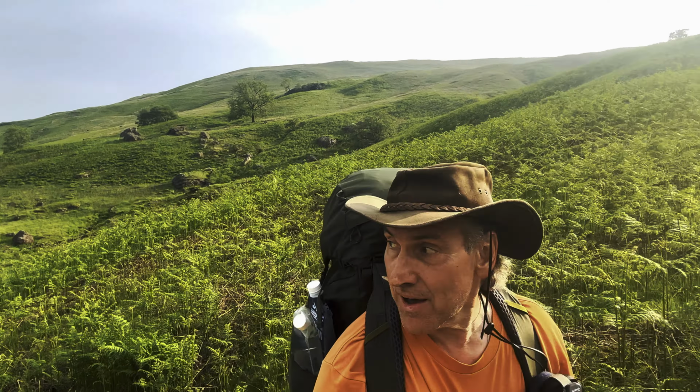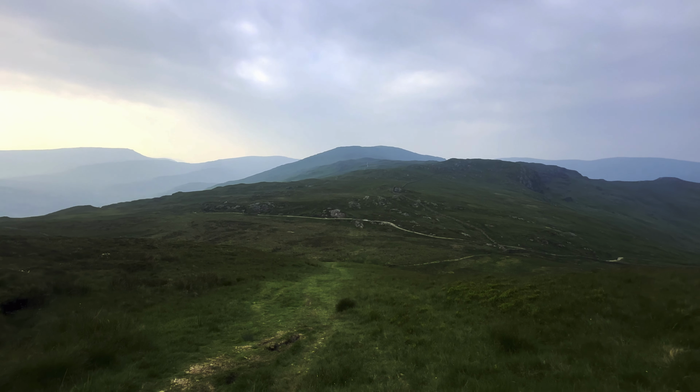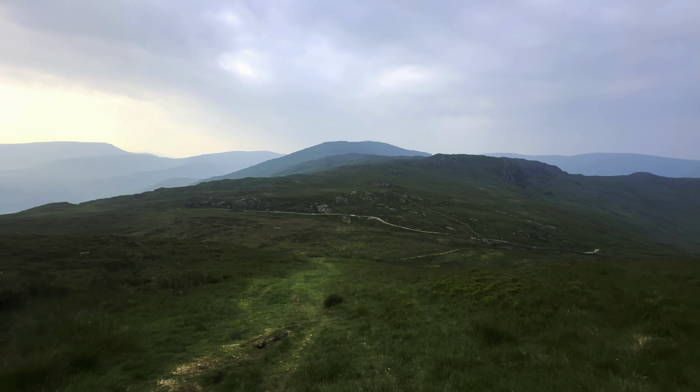So as I stop for a bit of a breather, that's looking back behind us. That's over towards Yoke. I think that might be Stony Cove Pike over there, is it? I'm not entirely sure if it is. Caudale Moor. That'll be where we were. Was it last video or the video before? Heading over somewhere in that general direction anyway, ain't it?